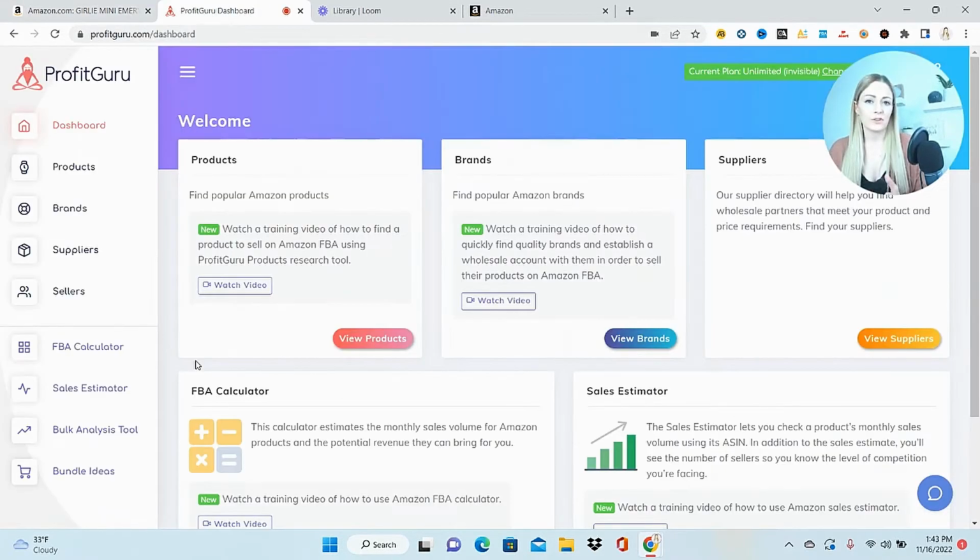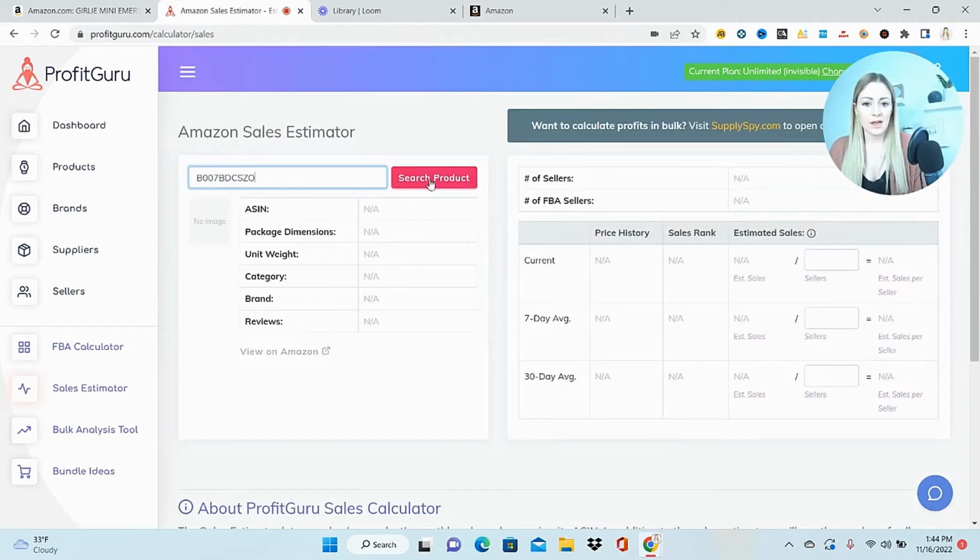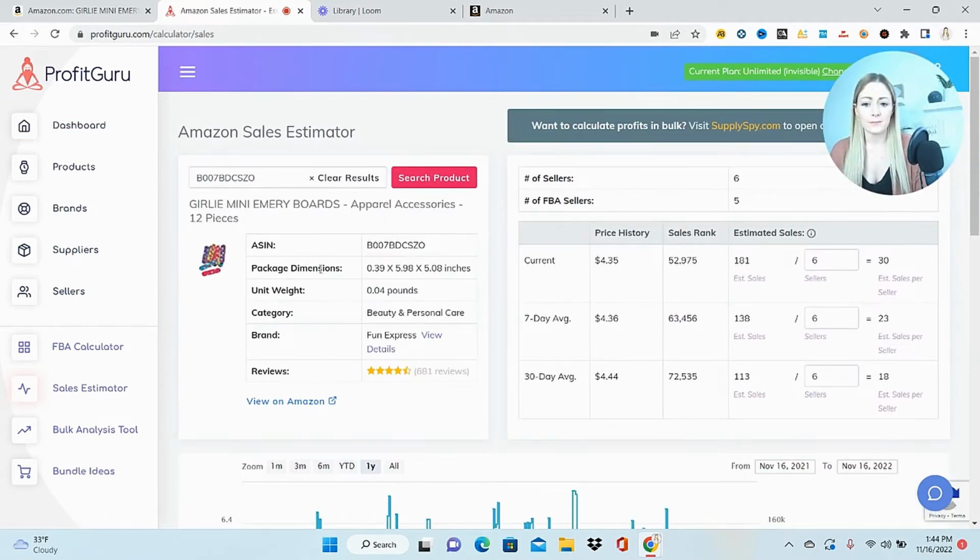And if I wasn't sure if the product actually met the requirements for the program, first I would take it here to the sales estimator. We'll paste the ASIN there and search. Now I can quickly see the dimensions and the weight of the product. So clearly this one does fall into the category of being able to enroll into the program.